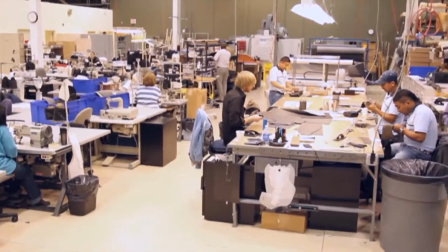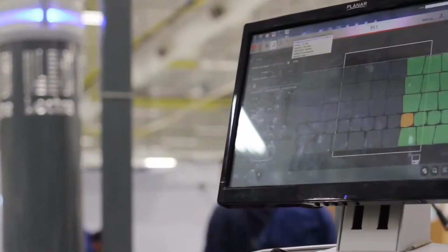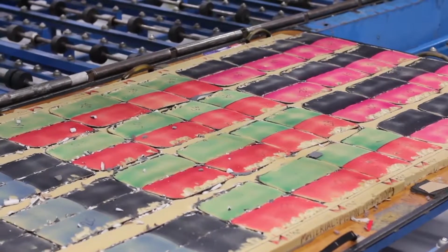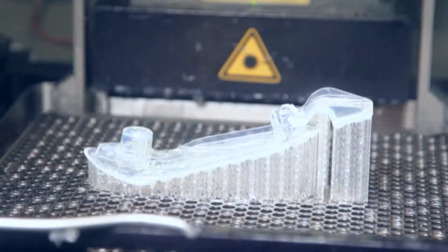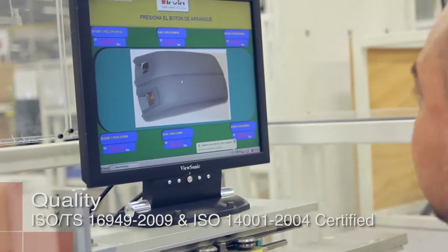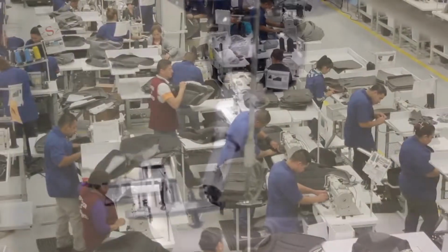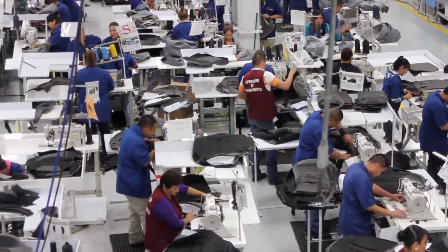Our 15,000 square foot design and development center emulates the same processes, software, and equipment utilized in our manufacturing facilities. We are able to quickly prototype your product with accuracy. We hold ourselves to the highest quality standards with advanced in-house testing, validation equipment, and quality tracking. We ensure that your product is manufactured correctly.